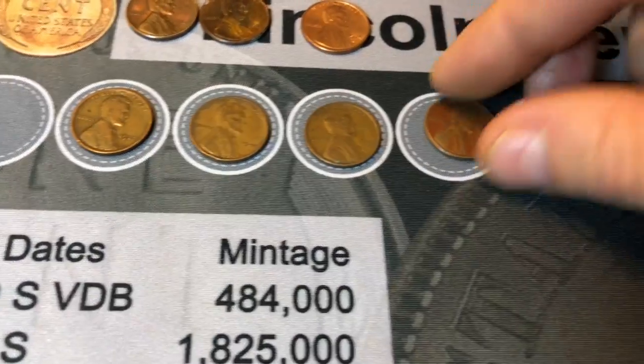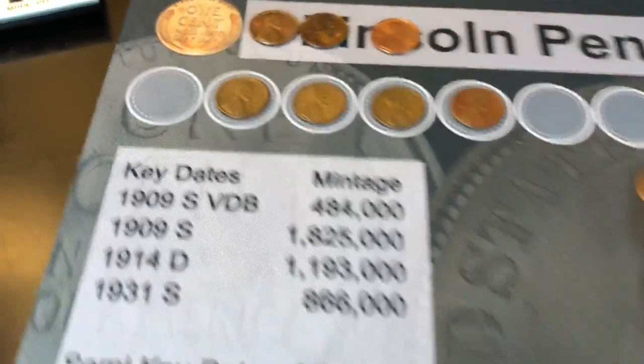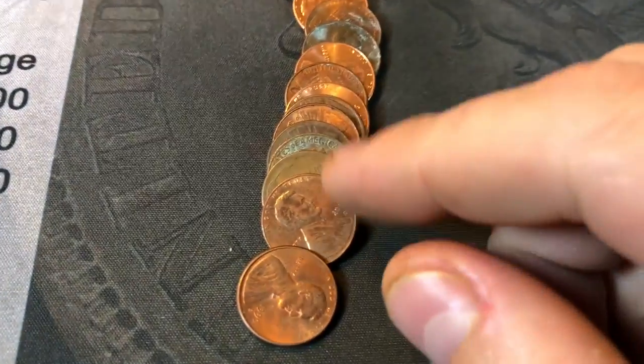1944, Philadelphia. So that's the newest of the box. 44, 42, 41, and 27. Maybe we'll find another couple of oldies in here. Roll 35. We're going to have wheat penny number 5 right here.